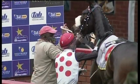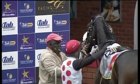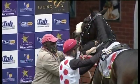He's a 5-year-old, and having a look at him in the number 1 box, nice big horse, but he seems to be, is it safe to say, a little quirky? Yeah, he is very much so, but he's got ability, and if he puts it together, then he's a decent sort. I believe the owners of this horse are very difficult.